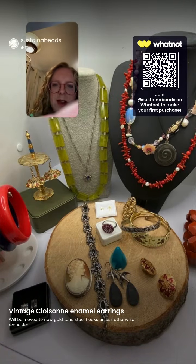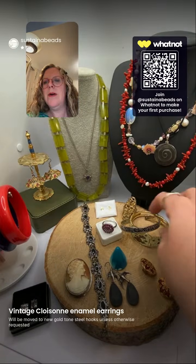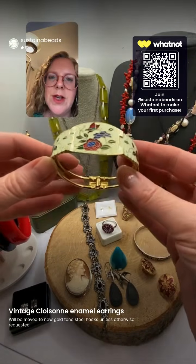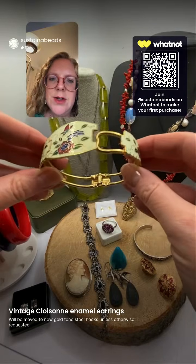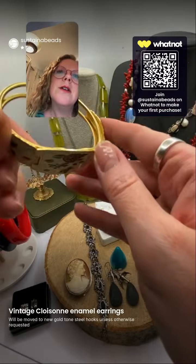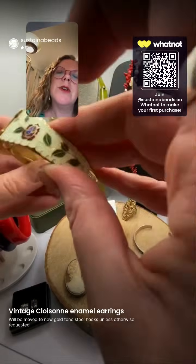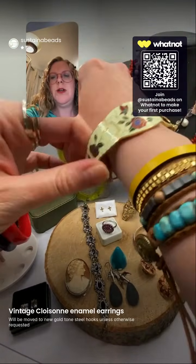Let's run the cloisonne clamper. So this is quite similar to those earrings. We've got a rose and butterfly again, this time on a cream background, gold tone, and it's a clamper. And it's in really good condition actually. Often these are missing parts of their enamel or the metal has gone really funny. This one is actually in really good condition. I'll just show it to you on the wrist.